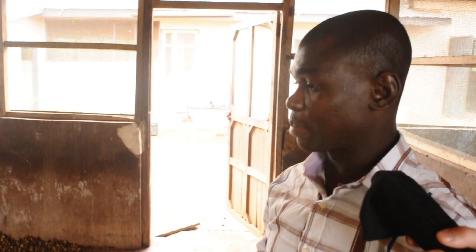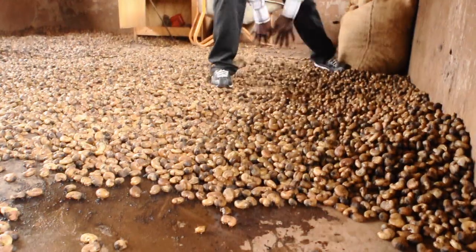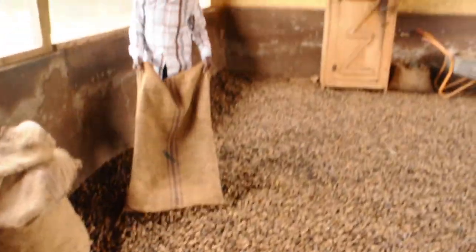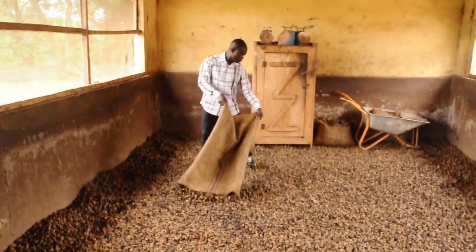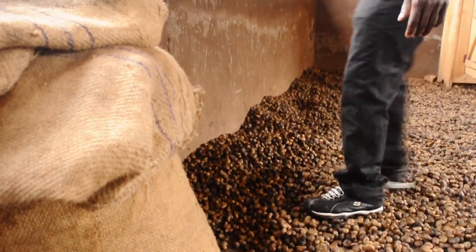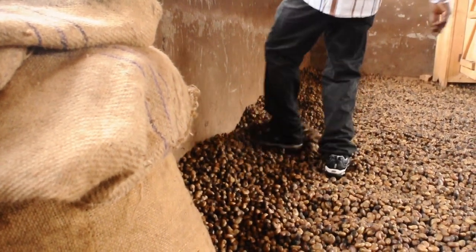This is the second step after the steaming. Then we spread it on the sheet for 24 hours to cool down so that we can send it to the cutting side. If the nuts are hot and we are cracking, it can crack badly unless you cool it down.